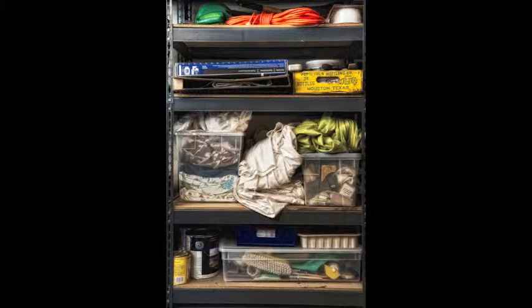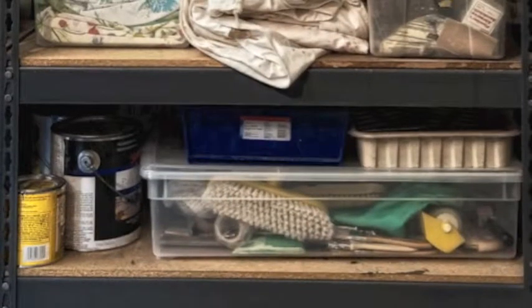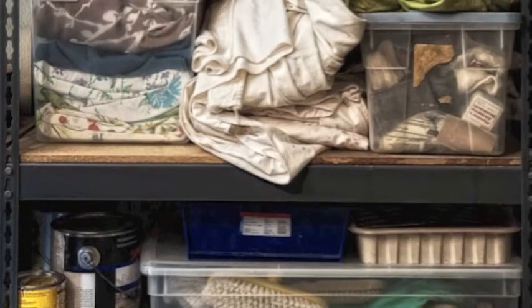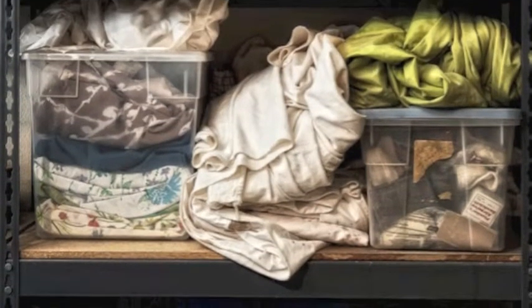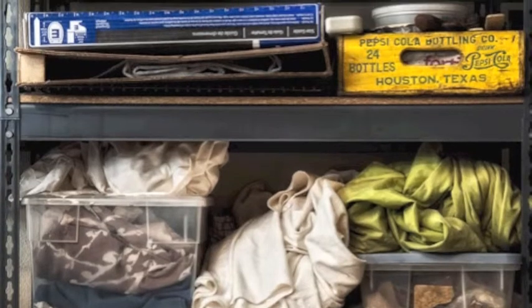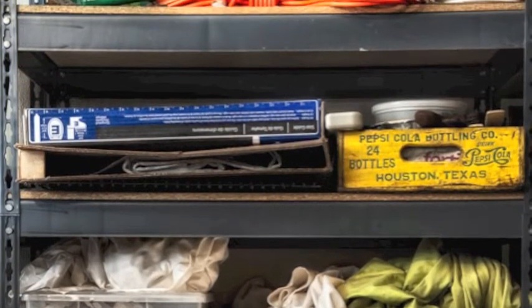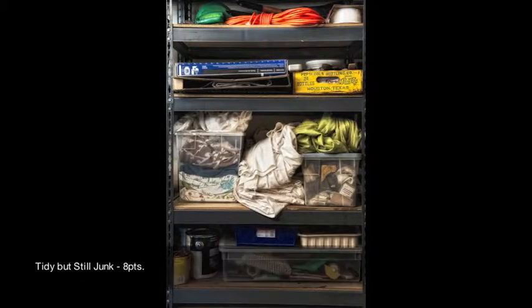Okay, this picture is Tidy but Still Junk, which I guess it's junk in a way. It's not junk as we defined it in the rules, where we say that it's old discarded stuff that you might find by the side of the road, large or small. I guess it's your junk, and I will say this: it is a perfectly composed image. The colors are gorgeous. It's a super nice print, beautiful image. Again, it's just not something I'm terribly compelled by, but it is a beautiful print and a good job. I gave it 8 points.